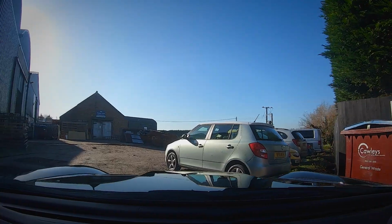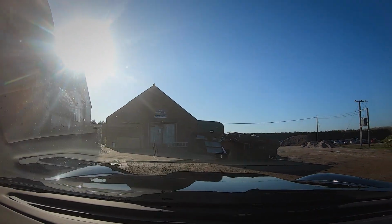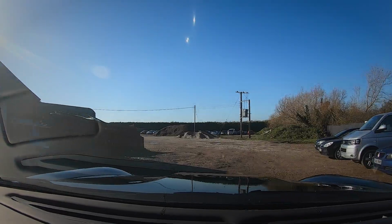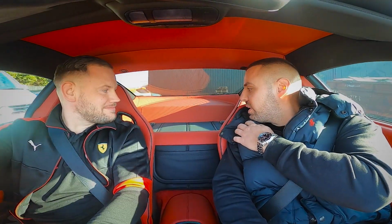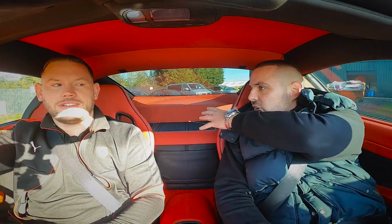It's got a long nose. It's got a long bonnet, yeah. Even the fact it's got Bose sound, like it's got a good sound. Like you just had the stereo on just then. It sounds good, doesn't it? Oh my god, the leather roof as well. All the red leather in the back. So it's a GT car, isn't it? Like a Grand Tourer. So it's got a bit of storage there. You've got quite a big boot as well. Quite a big boot, yeah.